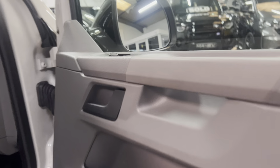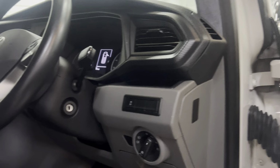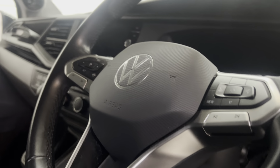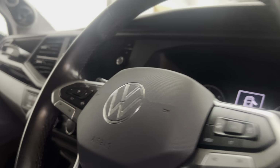I'll just take you in the cabin. So, electric heated folding mirrors, that's standard on this Highline model. Front and rear park sensors standard. Auto headlights. Multifunction leather steering wheel with adaptive cruise control, that's standard.